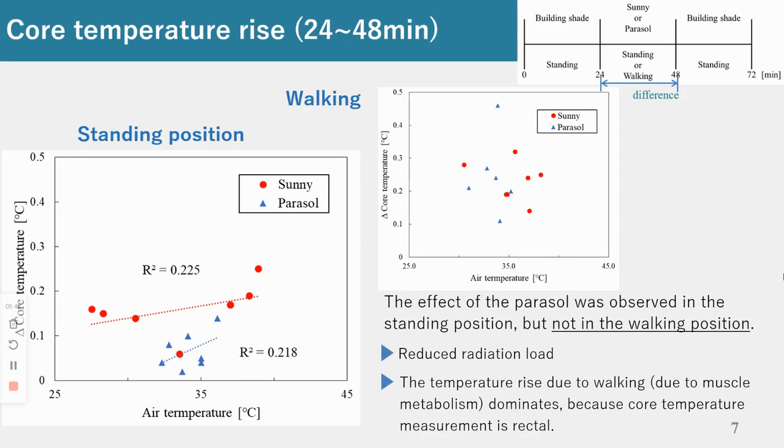Then this is the core temperature rise in the second stage, for the standing position and the walking cases, in the sun area and under the parasol. In the standing position, the core temperature rise decreases under the parasol compared to the sun area. But in the walking cases it was not observed.